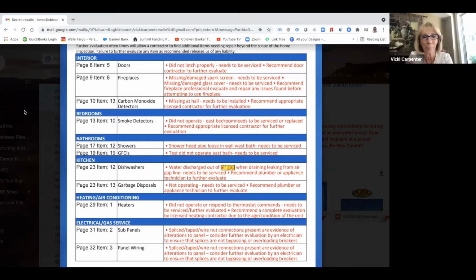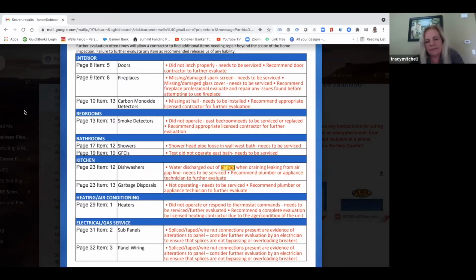But with the sub panel, the panel, and the heater, I personally would maybe just recommend having an electrician come out. And then I have a question about the carbon monoxide detector and the smoke detector: if you're representing the seller, can you even just install that yourself, have them in your car, put them up so it's not even an issue?